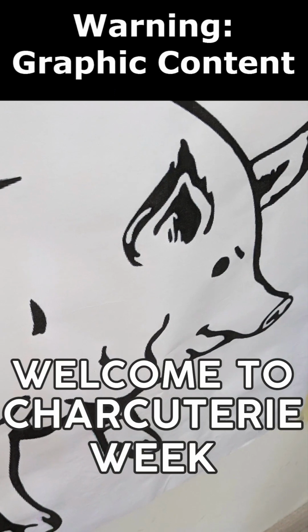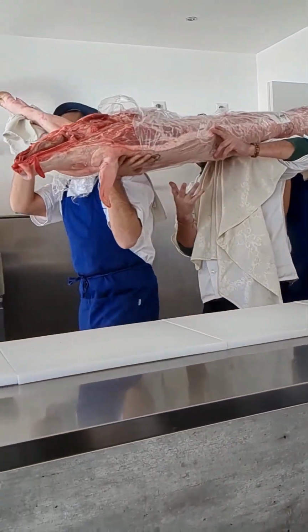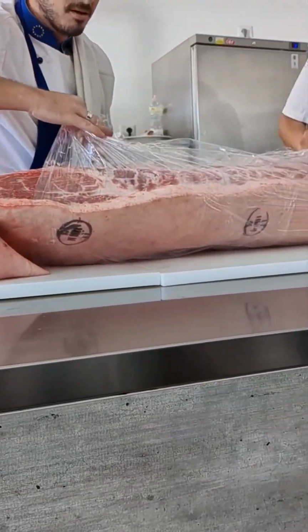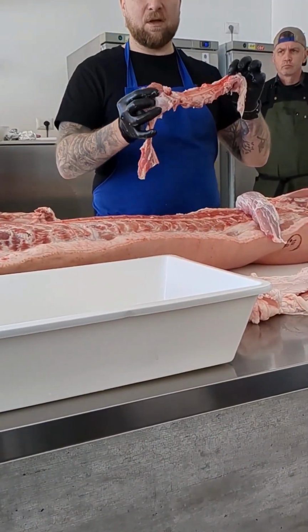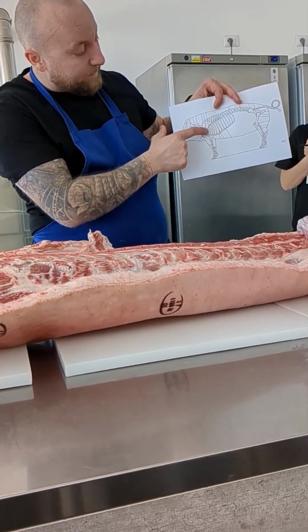Welcome to Culinary School in Italy, Charcuterie Week edition. We learned how to cure lots of different pig products, but before we could get to that point, we first had to learn how to break down a whole pig. Now, the first lesson I learned was that chefs care so much about the animal and how it was treated, and how to have respect for it when using it in our dishes.